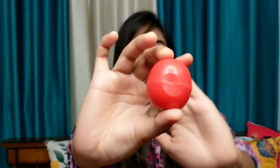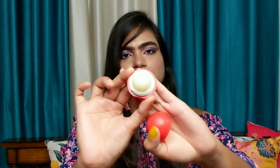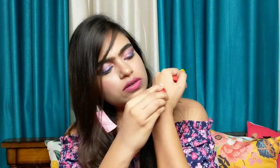These 3 lip balms don't have any colors in them. Just like their fragrance are different. And second one is the strawberry one. This smells really very nice also. It smells like a strawberry. This also doesn't have any color. Just the fragrance is different, as I have said.